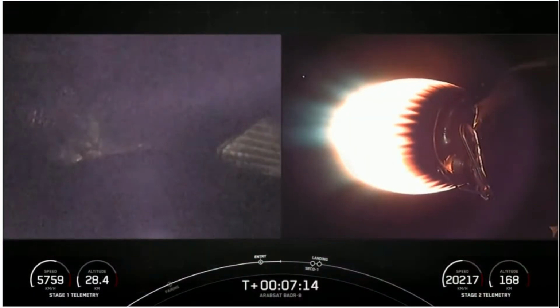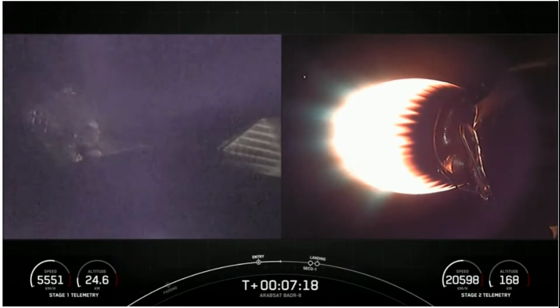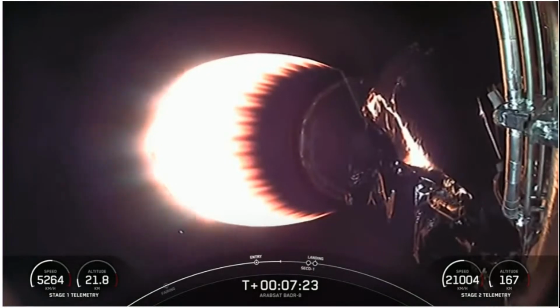With confirmation of entry burn shutdown, we have one more burn before the first stage attempts to land on our drone ship, and that's landing burn. During the first stage landing burn, a single Merlin engine will relight and slow the vehicle down for its 14th landing attempt on our drone ship.